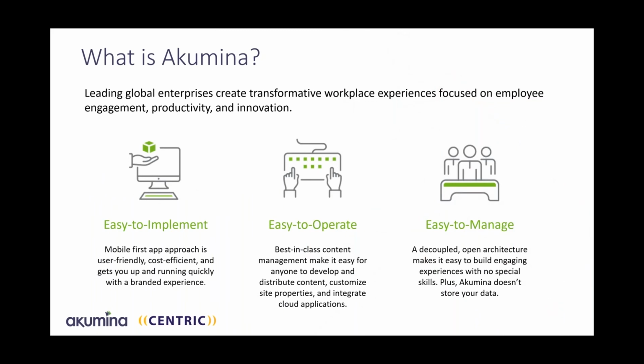I can tell you that the concept of Akumina is built on three core pillars. When you think about your digital workplace experience and what is going to be the new thing that drives productivity across your organization, it has to be easy to implement, it has to be easy to operate, and it has to be easy to manage.